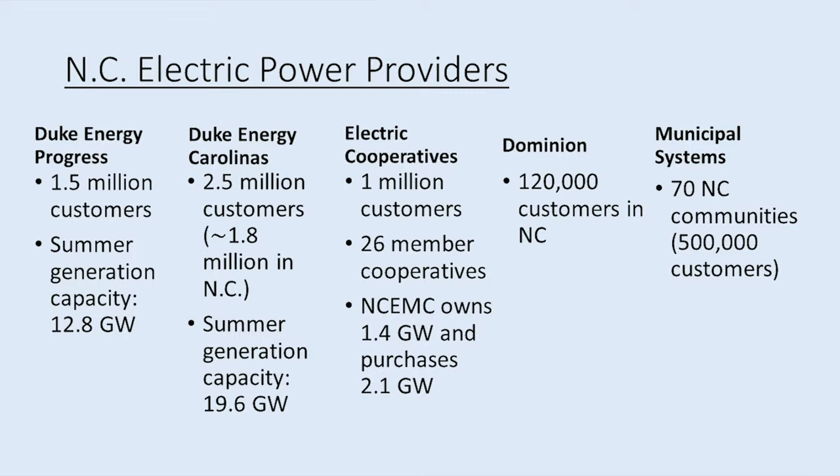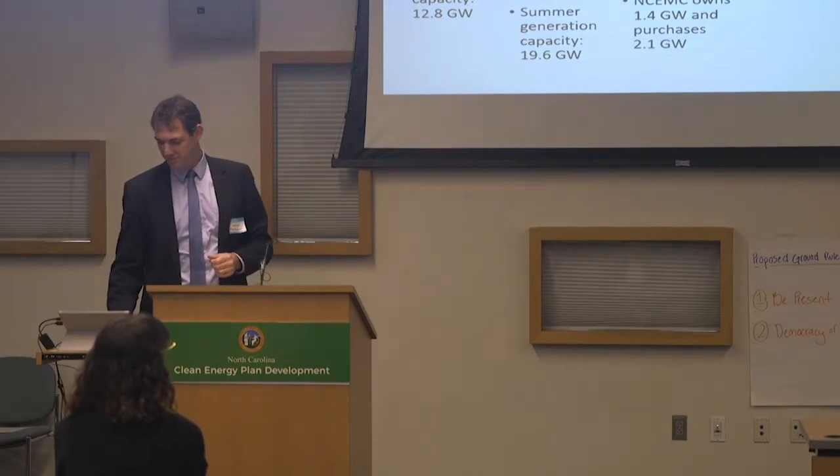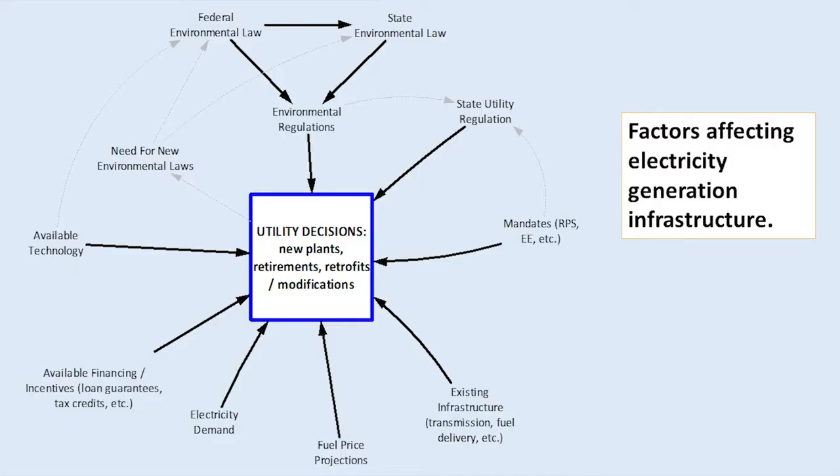Okay, so when we're looking at customers, there's one way to cut this generation, right? Duke Energy plays a larger role than these numbers would point out here in North Carolina. Dominion, about 120,000 customers. And then the munis, somebody in the room might know actually how much power the munis get from Duke Energy. I don't have that number. It's most of it. But 70 communities, about 500,000 customers. You might know the percentage-wise? 100%. Okay, not just most of it, all of it. Great, thanks.